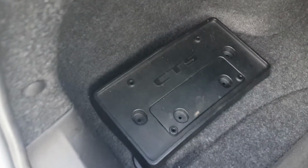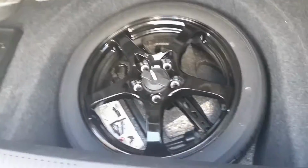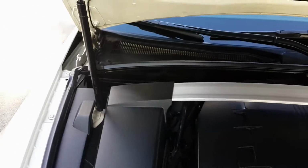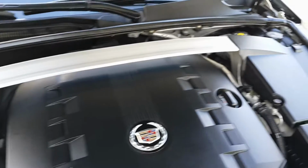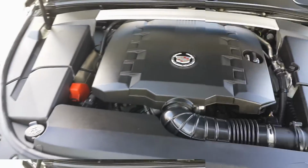Okay, we're taking a look at the trunk area. Trunk area is clean and in great shape. There's a set of floor mats we talked about before. It also has the CTS front plate holder in case you need it in your state. Spare tire with all the tools. Really nice. Okay, now we're taking a look under the hood. Engine compartment is clean and in great condition. Really in outstanding shape. Very nice.